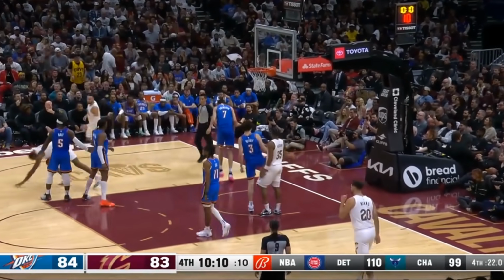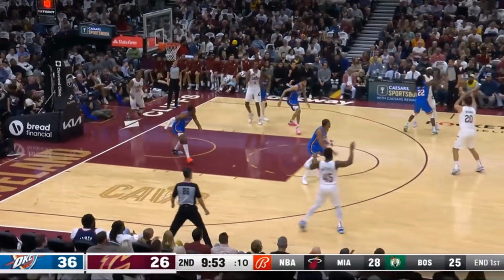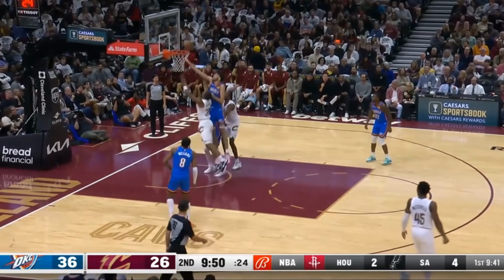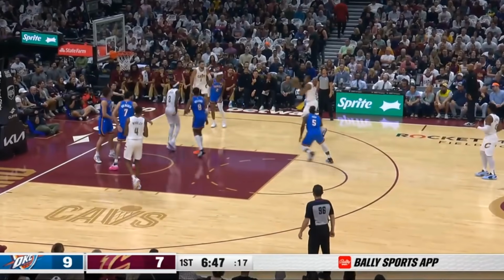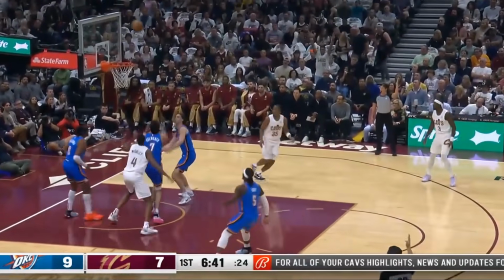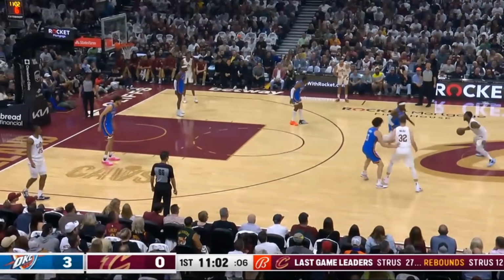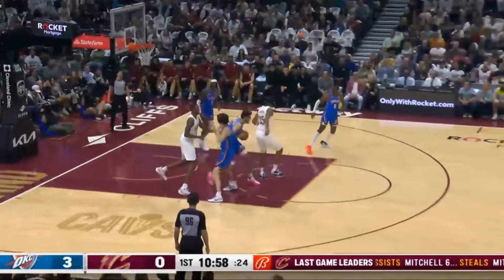So you've got a high-level rim protector who can execute different coverages, eat up space all over the court, and he'll also close possessions with his defensive rebounding. He had a few really nice contested rebounds against Cleveland's crash of the offensive glass, which is important because in most of OKC's lineups, he's the only real big, and as we all know, good defense only matters if you can secure possession of the ball after the fact.